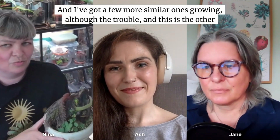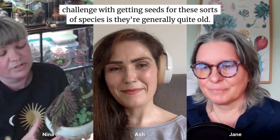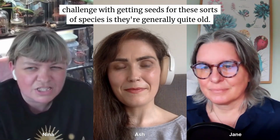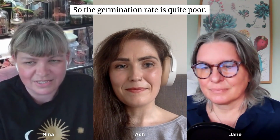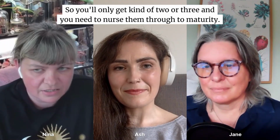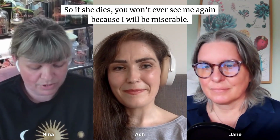I've got a few more cinnamons growing. Although the trouble, and this is the other challenge with getting seeds for these sorts of species, is they're generally quite old, so the germination rate is quite poor. You'll only get maybe two or three, and you need to nurse them through to maturity. Nobody else has one of these, and I don't actually have a spare at the minute. So if she dies, you won't ever see me again because I will be miserable.